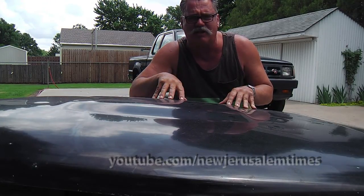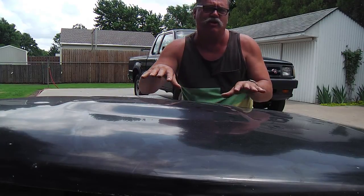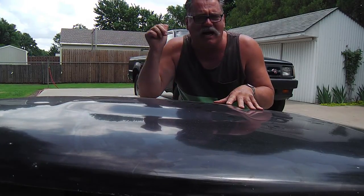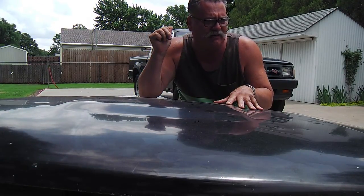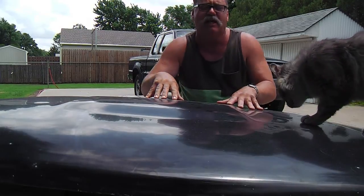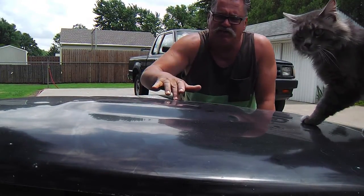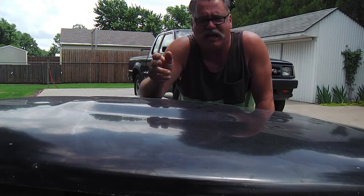I'm going to point out something that maybe nobody has ever done before, and that is to replace the hood from my Mazda B2600 four-wheel drive pickup truck. And this is the old hood right here. As you might be able to tell, there's been a hailstorm. It was a couple of years ago, but I'm just now getting around to changing out the hood.